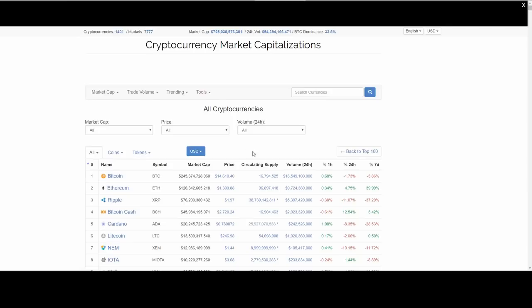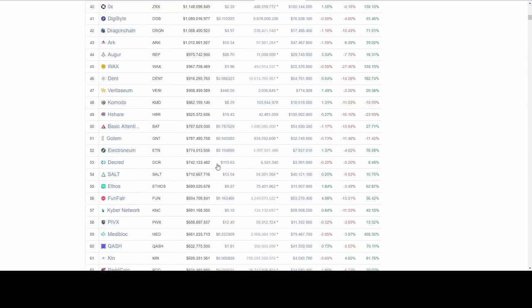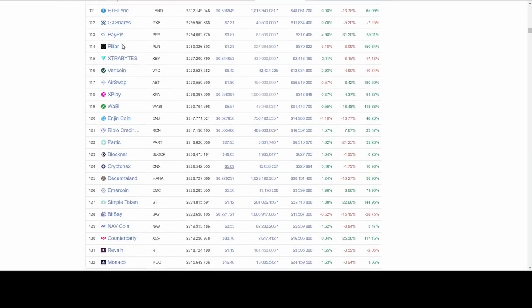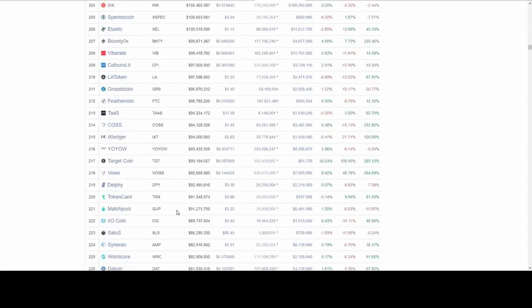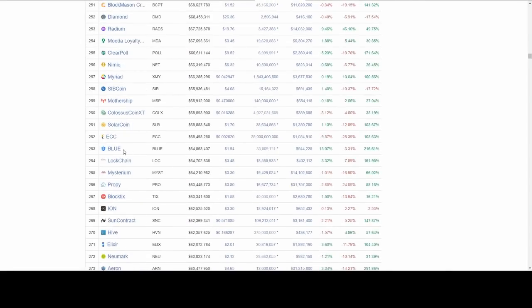When you're searching through cryptocurrencies on a day-to-day basis, you might go down through the top 100. You might look down towards 100 to 200, which is where I like a lot of my gems, because these are things that have gotten some traction but still haven't really picked up steam yet. I've gone down 200, 300, used to go down 400, 500 to see some of my things.